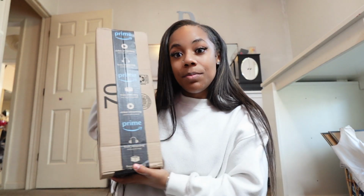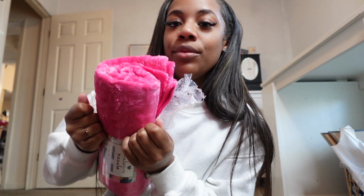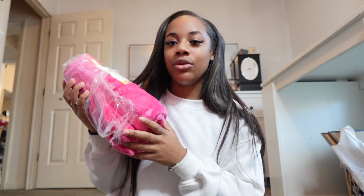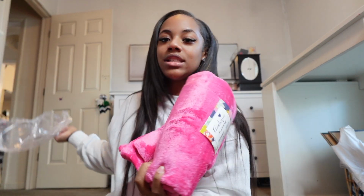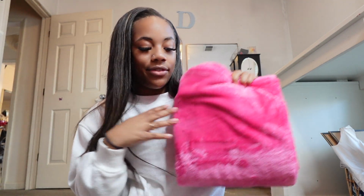And then in this box, let's see. Ooh, I was excited for this one. I got a new blanket. My other one that I had was pink too, but it's not long enough. Like, it doesn't cover their feet or their whole body. So I got a new one. It's pretty soft, so I hope it doesn't shed a lot. And it's 50 by 60 inches, so hopefully this will be long enough.